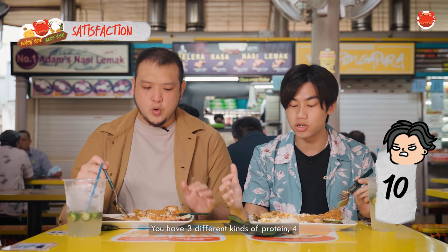So overall, taste. Easy 9. I give it a 9 as well. Satisfaction? I say 10, because you have everything in there. I also think it's an easy 10. It's a lot of stuff. You have three different kinds of protein. 4. Fish, egg, otah, chicken.